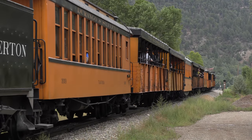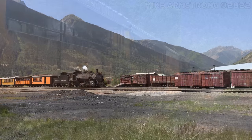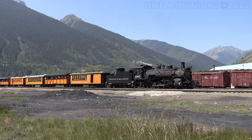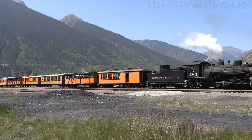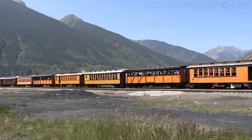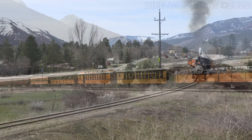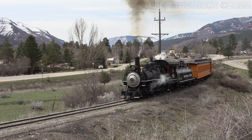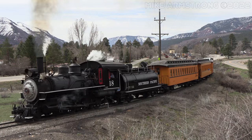Oil and coal-fired steam locomotives behave somewhat differently in terms of firing characteristics, and so to help train their crews with oil firing, the railroad brought in restored Southern Pacific Steam Locomotive No. 18 from Independence, California. SP-18 was built in 1911 for the Nevada-California-Oregon Railway as a 3-foot narrow-gauge 4-6-0 10-wheeler.